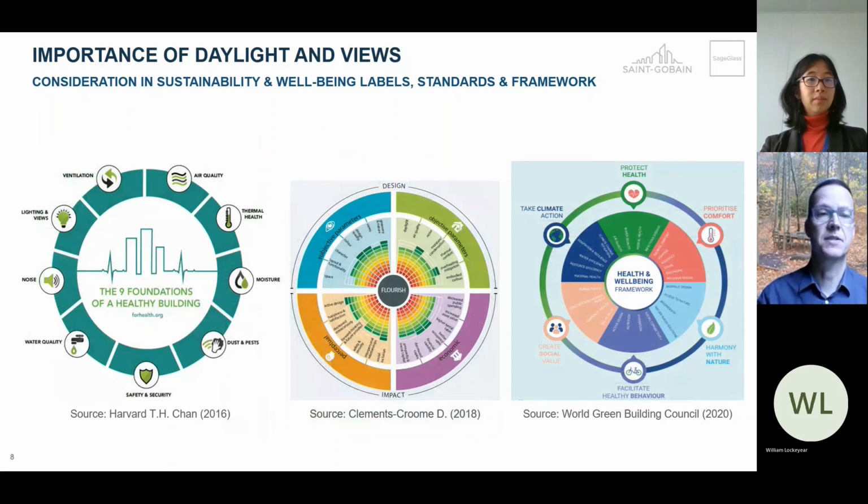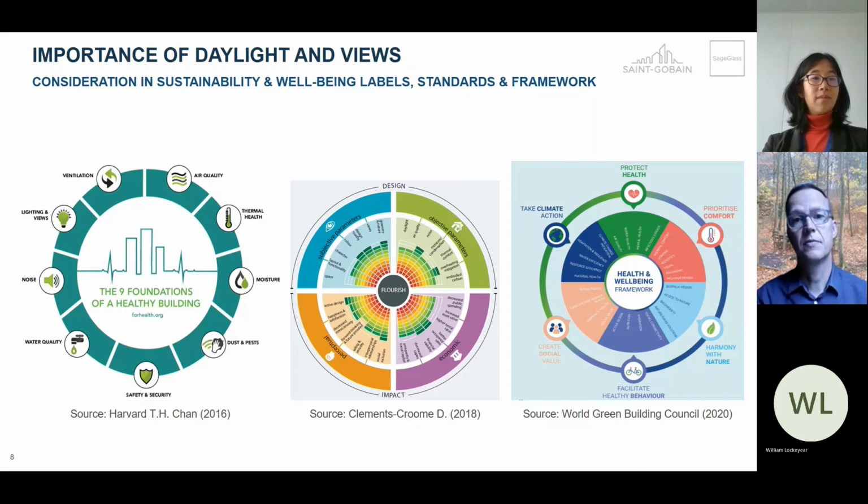If we look at some of the aspects where daylight and views are more connected in a lot of guidance and frameworks, we can see that the 9 Foundations of Healthy Building, which was published by Harvard University, actually puts lighting and views together. And then in the central diagram, quite a complex diagram with a lot of different metrics, looking at sensory perceptive design, they're looking at the indoor environmental qualities from a subjective aspect and also from an objective aspect, and making sure that these tie up together.